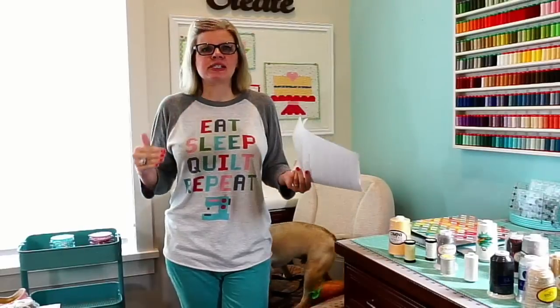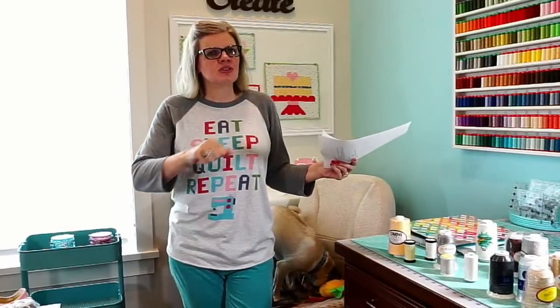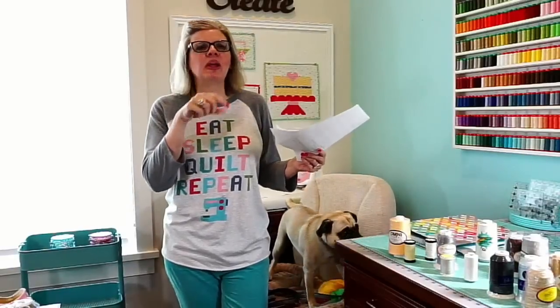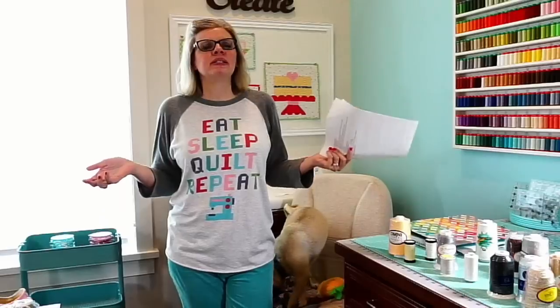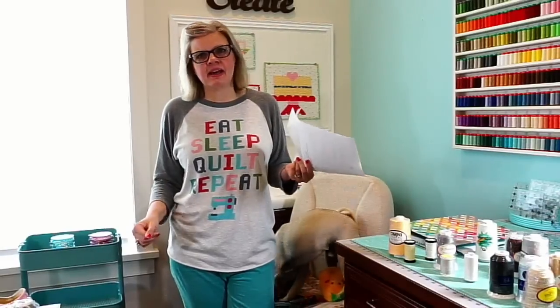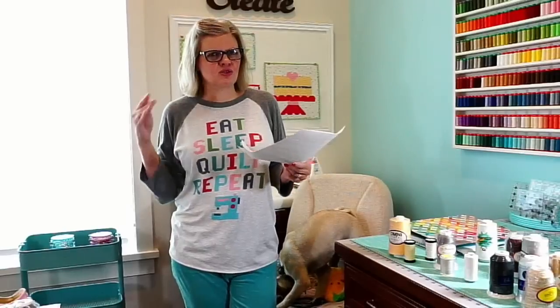And then if it starts getting wonky, there's nothing wrong with taking a ruler and just cutting, you know, like an eighth of an inch off and just get it straight again and keep going. No one is gonna know that your quilt is like 1/8 of an inch off. So there's nothing wrong with trimming as you go.